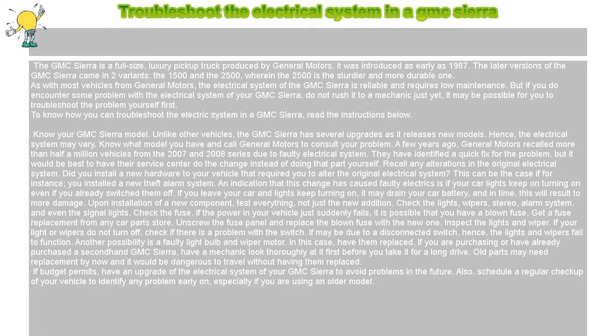If you are purchasing or have already purchased a second-hand GMC Sierra, have a mechanic look thoroughly at it first before you take it for a long drive. Old parts may need replacement by now, and it would be dangerous to travel without having them replaced.